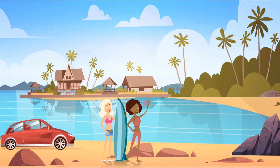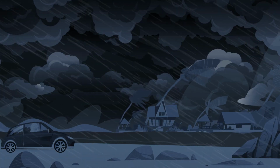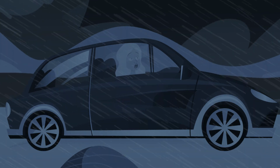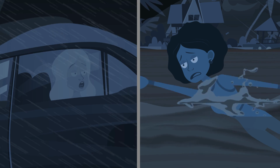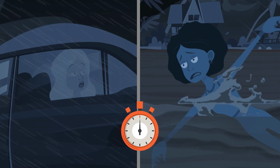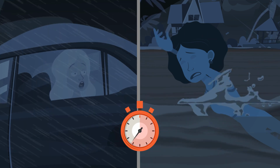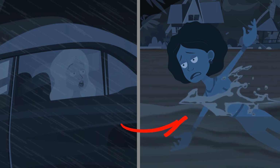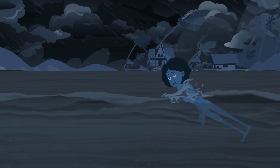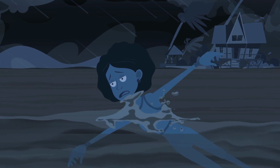Michelle and Emma were enjoying their time outside when a storm started. Michelle hid in her car that was in the middle of the beach, and Emma just kept swimming away from the shore. Who is not smart? Emma. She should get out of the water immediately and join Michelle in the car. It's dangerous to touch water during a thunderstorm.